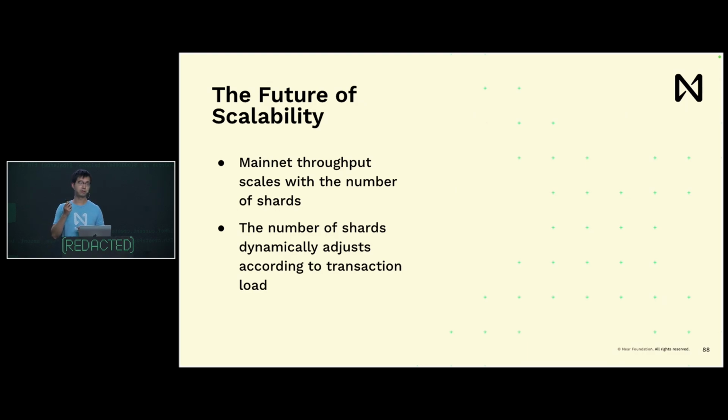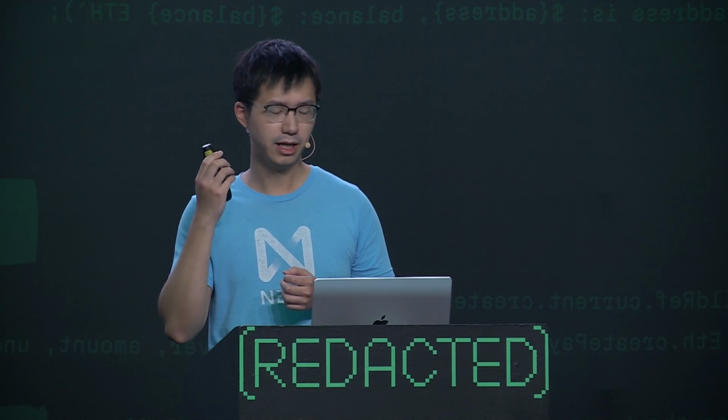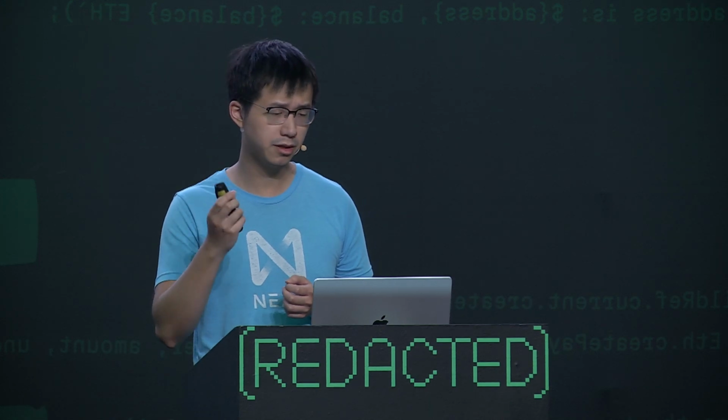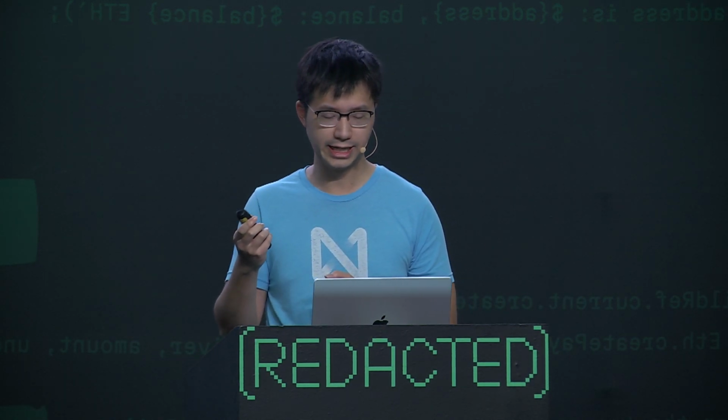What that means more concretely is that if you have one shard that becomes congested, let's say there's a popular app launching there, then the system would detect that and know that it should split that shard into 2 shards. And conversely, if you have 2 shards that are both idle or low usage, then it would merge them back into one.